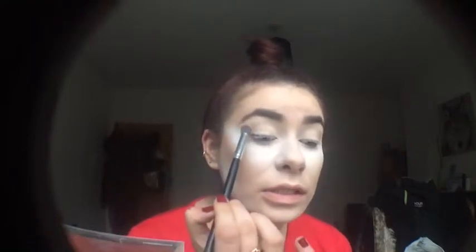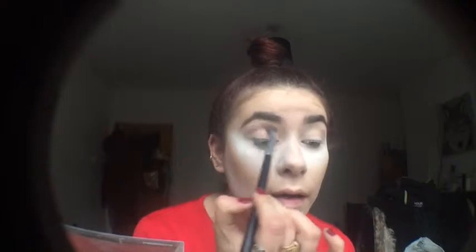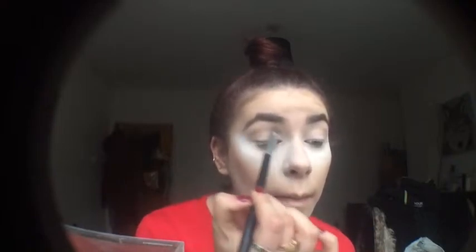Yeah, so as I was saying, where is my brush? I basically just go in with this little, I think it's a blending brush, and I did use this one to achieve the look. Now, with these colours, you don't need much, trust me. And I basically just go into the crease, and just really build that up.